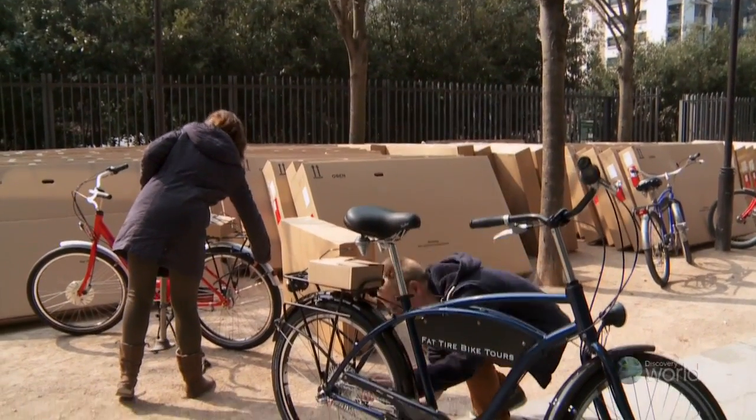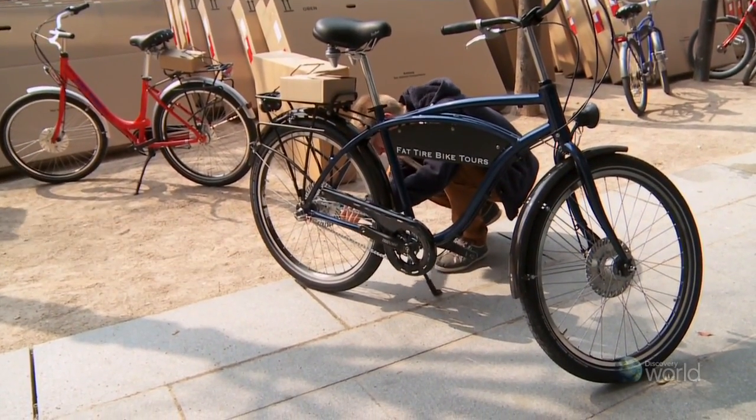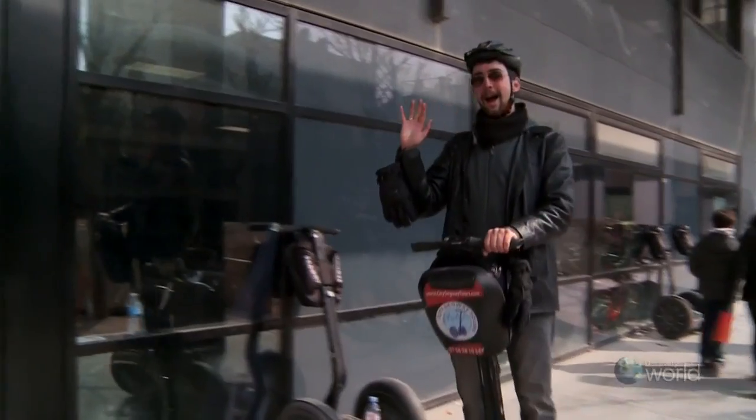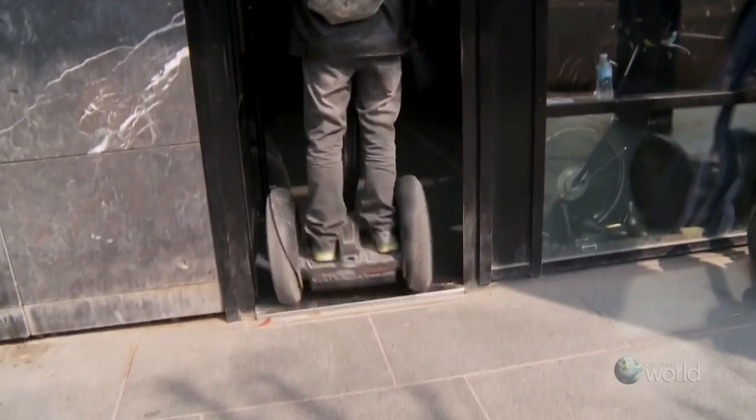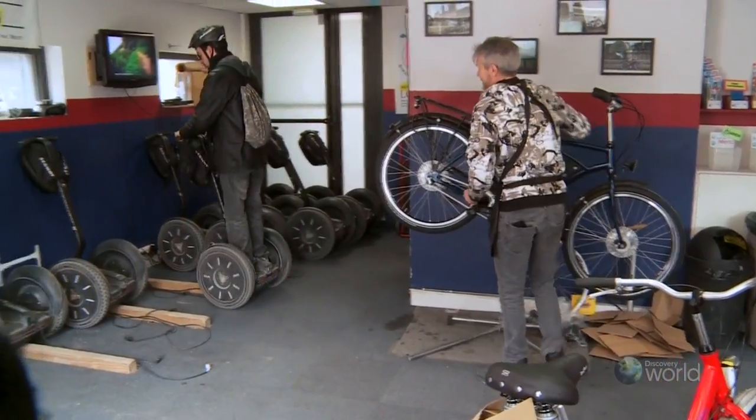Yeah. The idea of discovering Paris on a bicycle is romantic and timeless. One can imagine seeing the city this way 100 years ago. But Fat Tire tours are up to date as well. They even offer Segway tours for those who would rather not pedal their way around town.